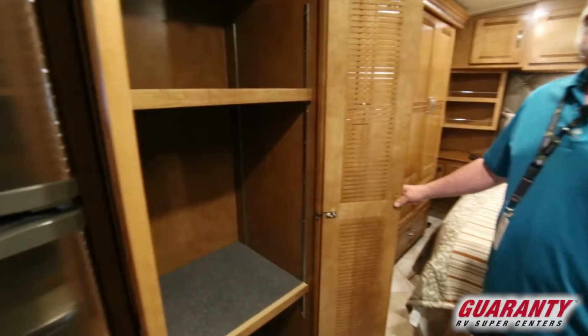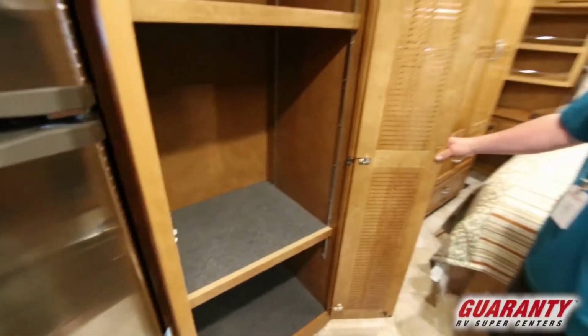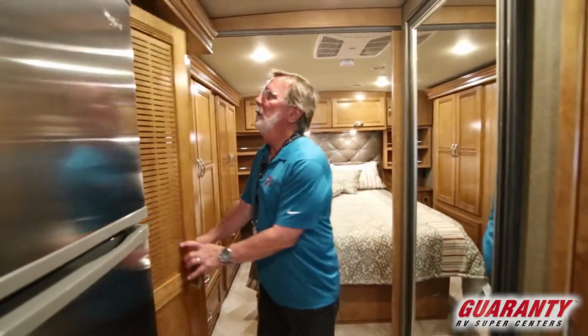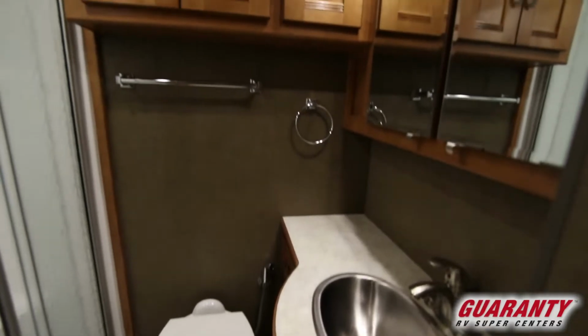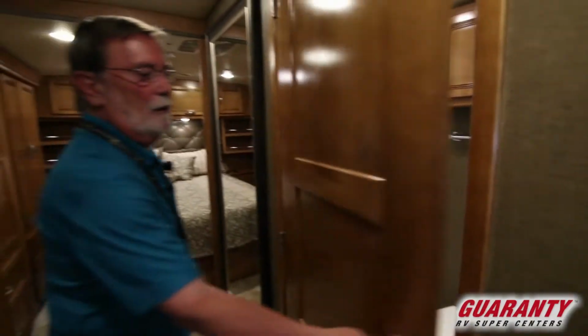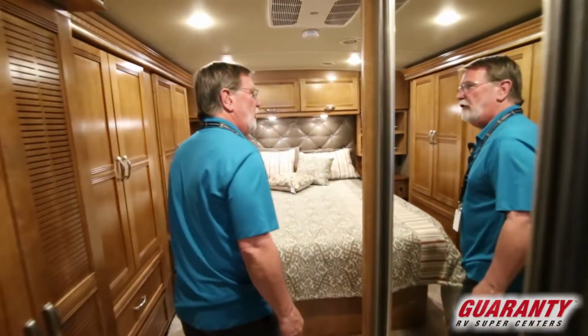This is already plumbed for the washer dryer. This is where to go if you wish to have it. That's an add-on that we do here, a dealer installed option. Very nice on the shower lavatory. And it does have the fantastic vent to fully evacuate all the moisture after your shower.